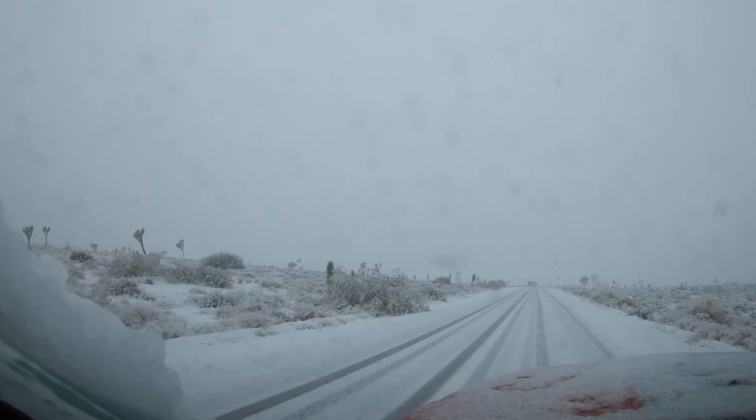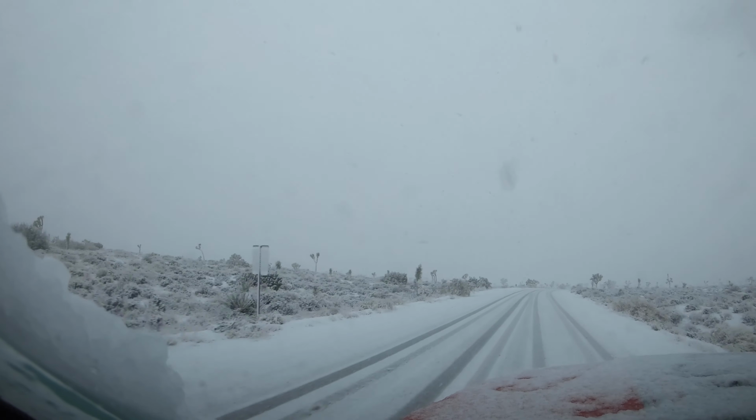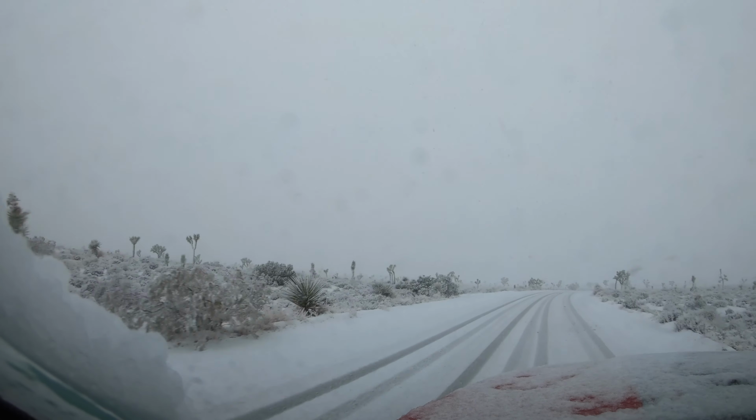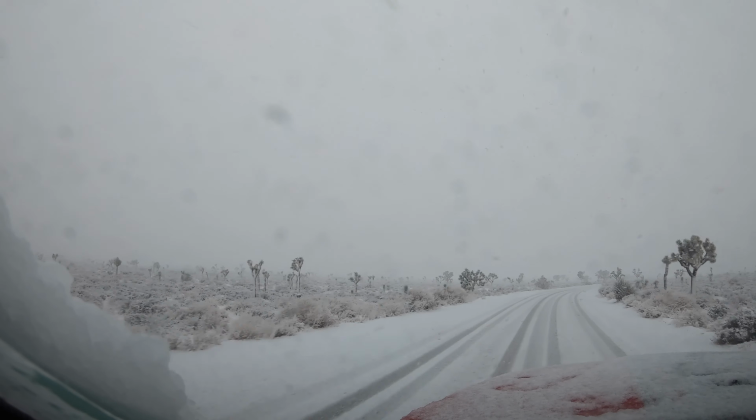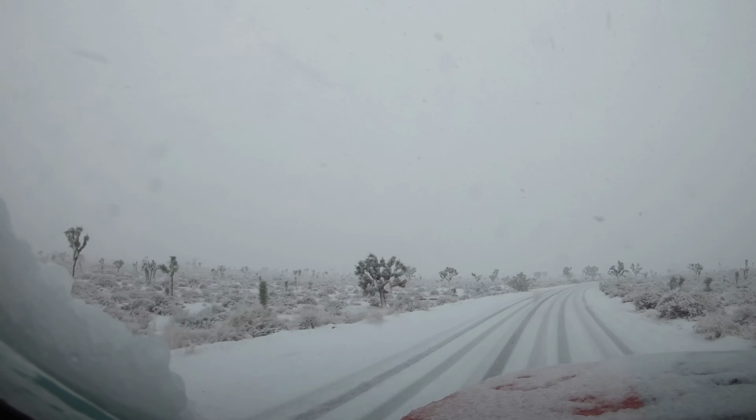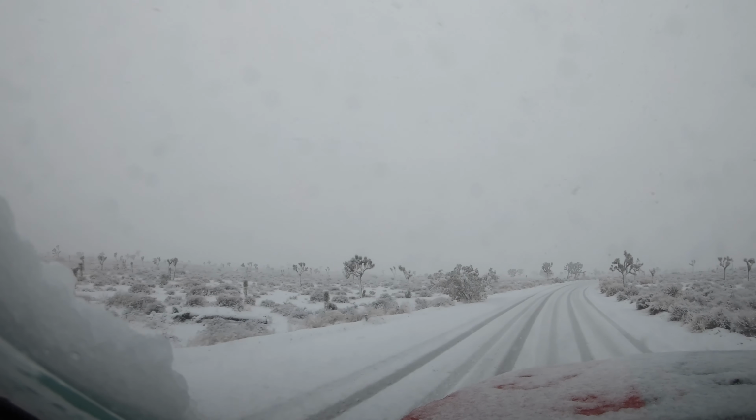Soon after, we went back into the park closer to 2 in the afternoon, and by then there was over a foot of snow piled up. So it was quite a storm that Joshua Tree probably won't see again for a few more years, but boy, if it does, I sure hope to be there again.